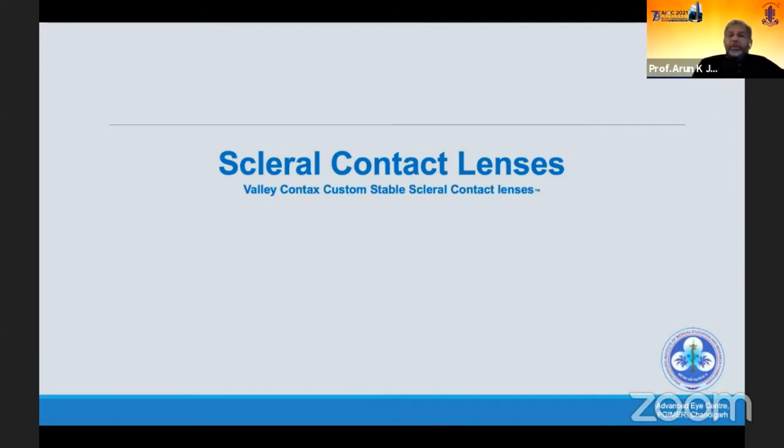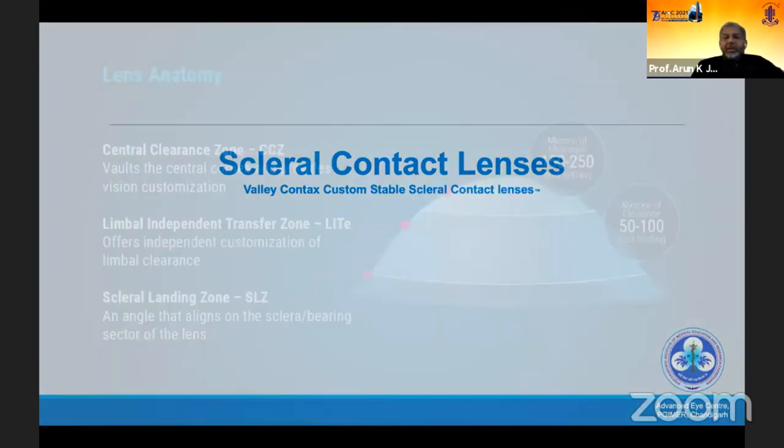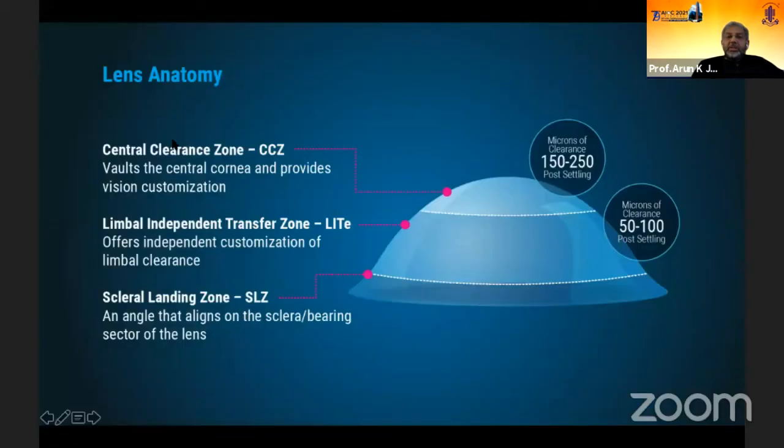So coming to scleral contact lenses, we have experience with these Valley Contact custom stable scleral contact lenses. And this is the lens. It has a central clearance zone, which should be 150 to 250 micron clearance from the cornea. Then we have a mid-peripheral limbal independent transfer zone, and this offers an independent customization of the limbal clearance. It should be around 50 to 100 micron clear of the cornea.